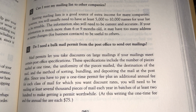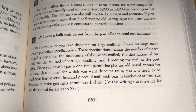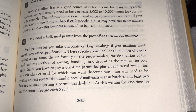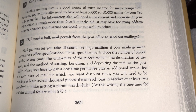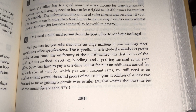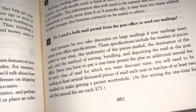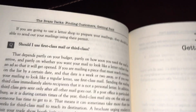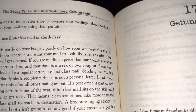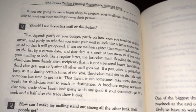Since you have to pay one-time permit fees plus an additional annual fee for each class of mail for which you want discount rates, you will need to be mailing at least several thousand pieces of mail each year in batches of at least 200 to make getting a permit worthwhile. At this writing, the one-time fee and annual fee are $75 each. If you are going to use a letter shop to prepare your mailings, they should be able to send out your mailings using their permit.